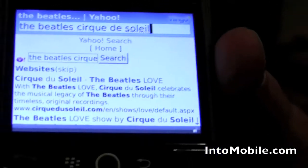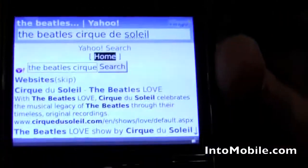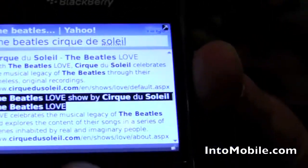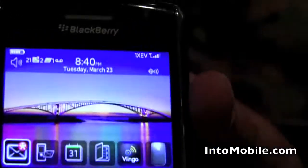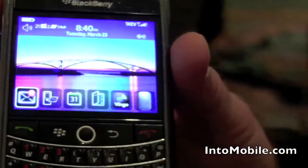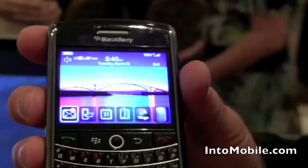in here, we've got the Beatles, Cirque du Soleil, and I can scroll down and get Yahoo reviews or show times or tickets. If I back out, I could do something else like a text message. Say SafeReader just read me a message.